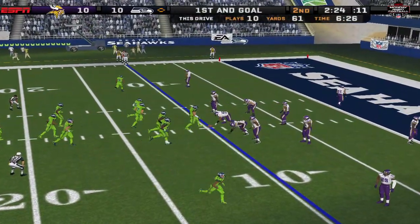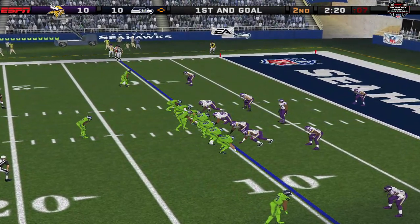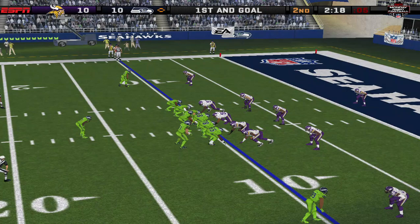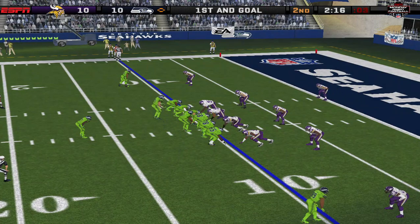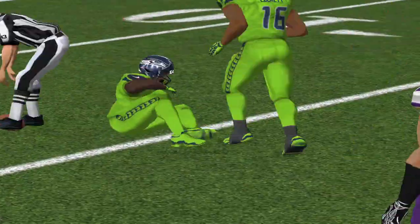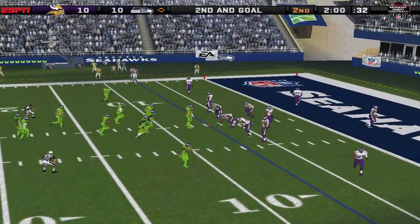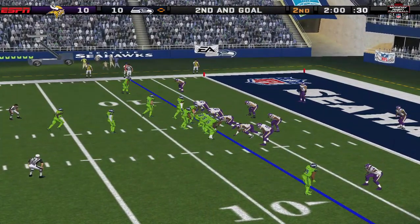What this defense has to do is keep the ends up the field and keep them in the pocket. That way, they can get some kind of containment, and he's not killing you with his legs. A little misdirection. Number 26 is there on the stop at the 7. Second and goal at the 7-yard line.